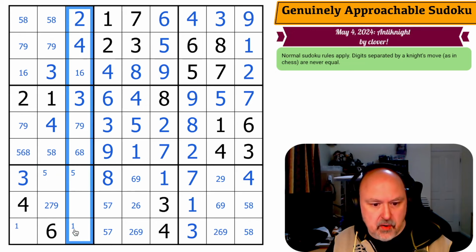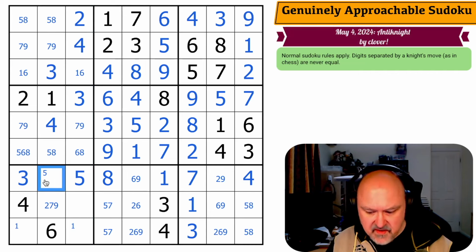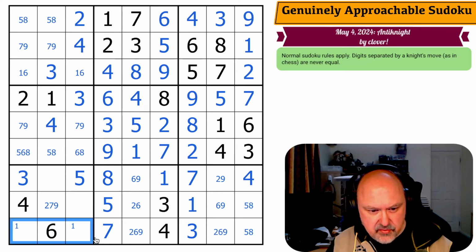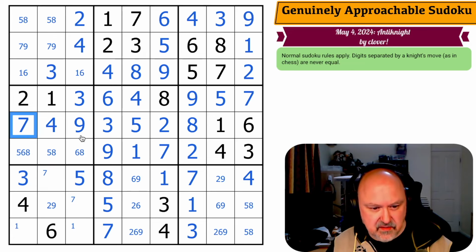Where's 5 in this column? Can't put 5 there or there because I need to put 5 in that row. That's the 5, which means this is not a 5, so it's a 7, that's a 5. That 7 knocks 7 out of those. And there, that's not a 7 anymore. So 7 is in one of those two. And those both see that one. So that can't be a 7. That's the 9. That's the 7.